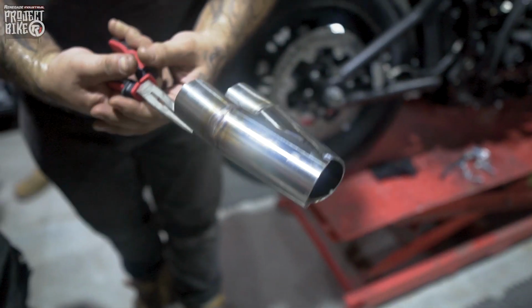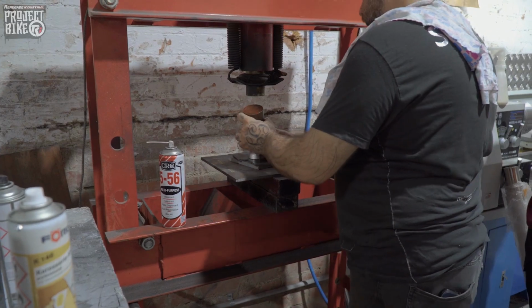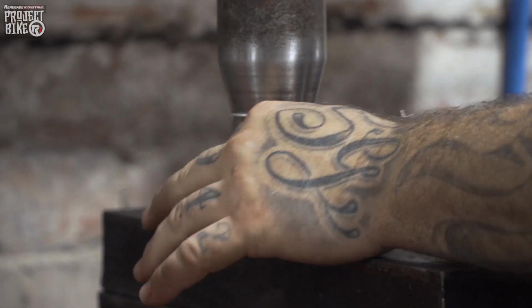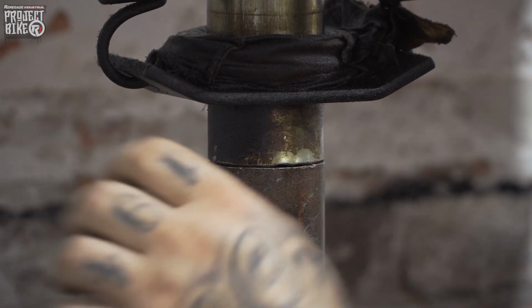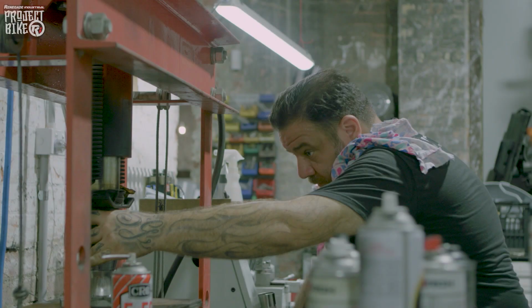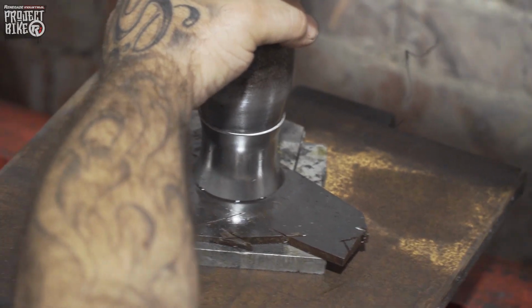So it should be a nice end result when it's done. Okay, now for the next step, we're going to use an 1 7/8" pipe. We're going to flare one end to 2 inches and one end to 2 1/4 inches. We're going to actually make a Venturi effect egg cup.